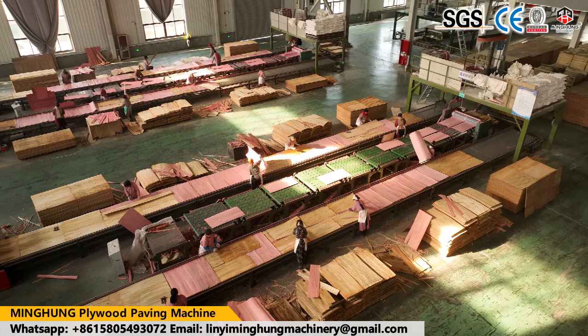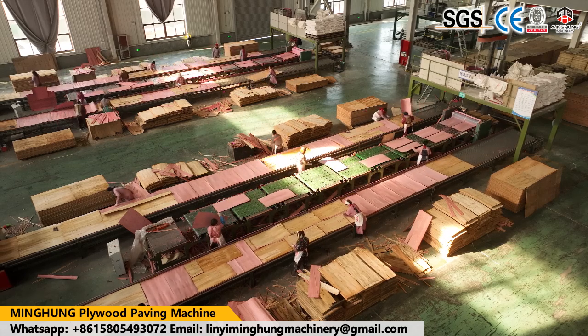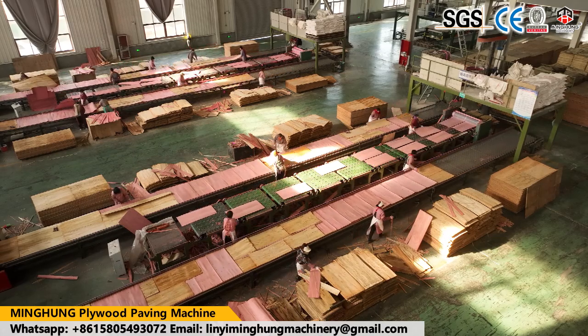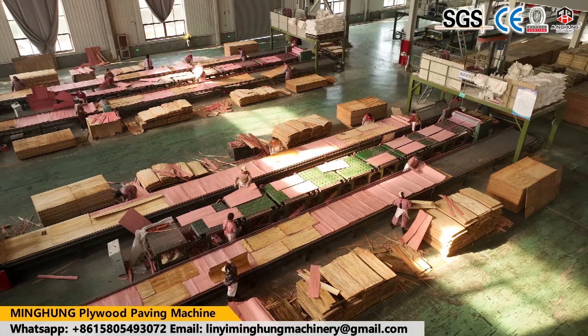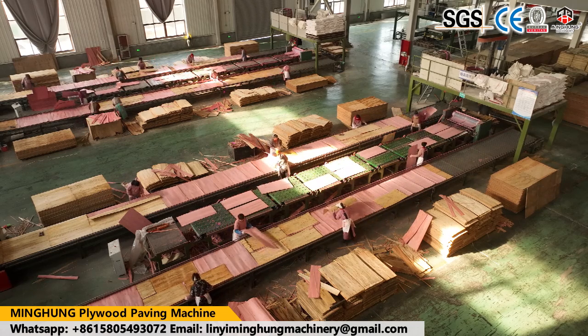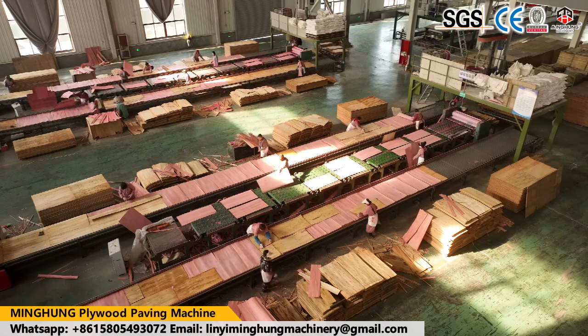We strictly control each production step using advanced lathe processing machines and through many inspections. We make sure our machines are accurate and durable. Scientific and technological innovation oriented, quality-based, service supremacy. We offer a full, complete range of plywood production solutions and technology support for our customers.